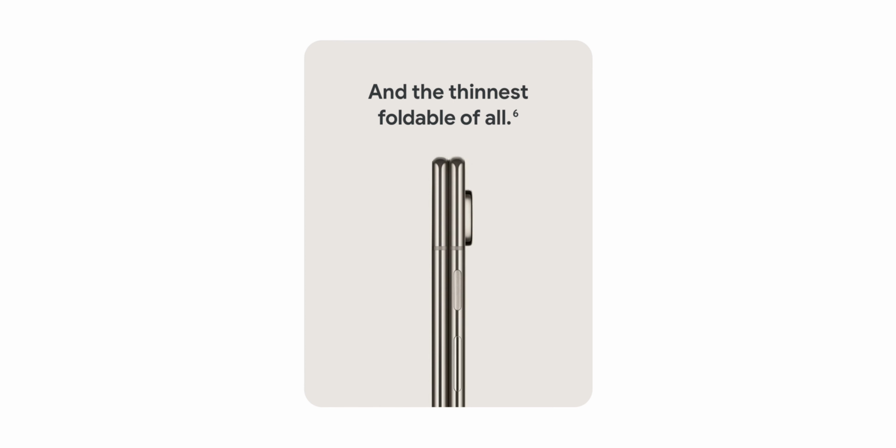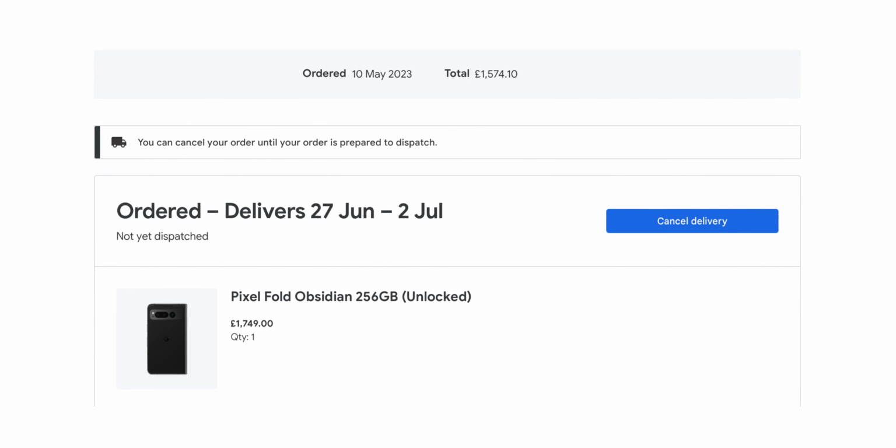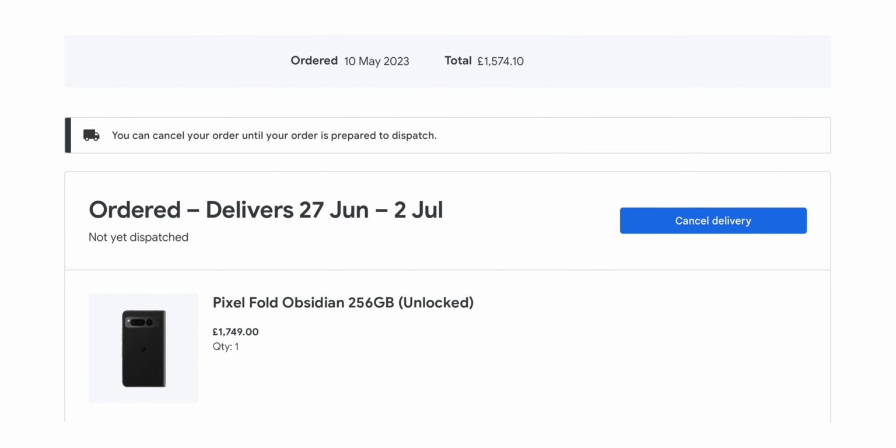Now, I'm not sure how this works in the US, but in the UK, I tried it and it didn't really work properly when I had the free watch included. But as soon as I removed the free watch, which was optional, it took 10% off the price of the Pixel Fold, again bringing it down to around the £1,570 mark.